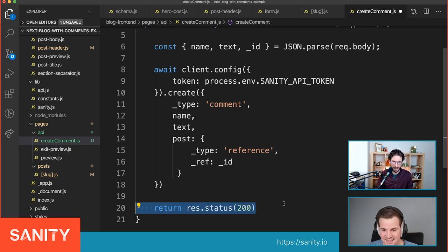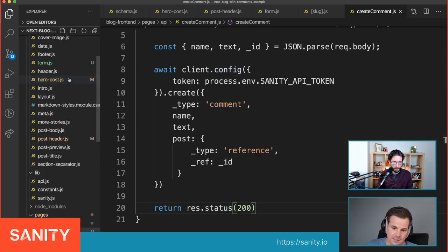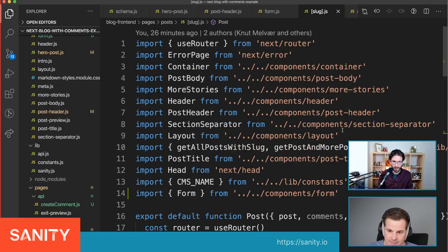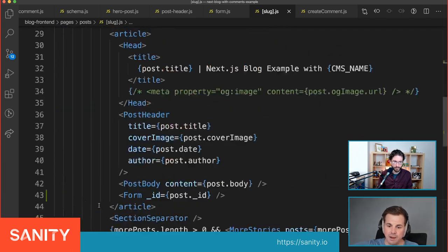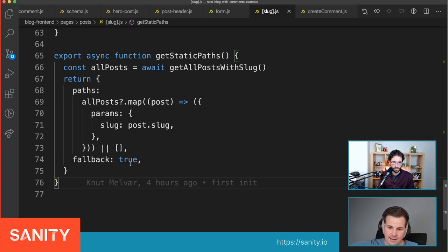Fair enough. But let's go ahead and query the existing comments. So then we have to figure out where the slug template is doing the data fetching. Follow the trail, sort of. Next comes with these data fetching capabilities. They're called getServerProps and getStaticProps and so on, because you can actually make static sites from Next. They are usually exported at the bottom of the file. So if we scroll down, we have this getStaticPaths. This is where it fetches all the URL structure, all the slugs and so on.